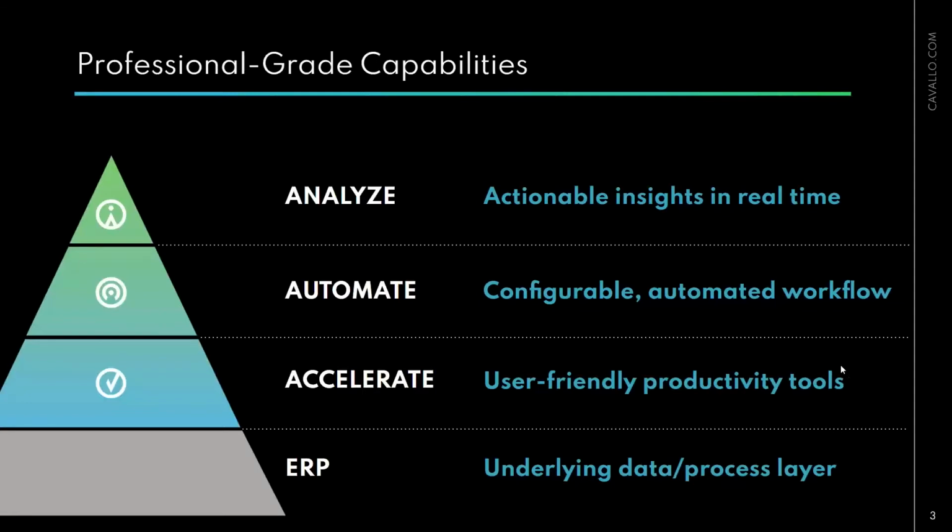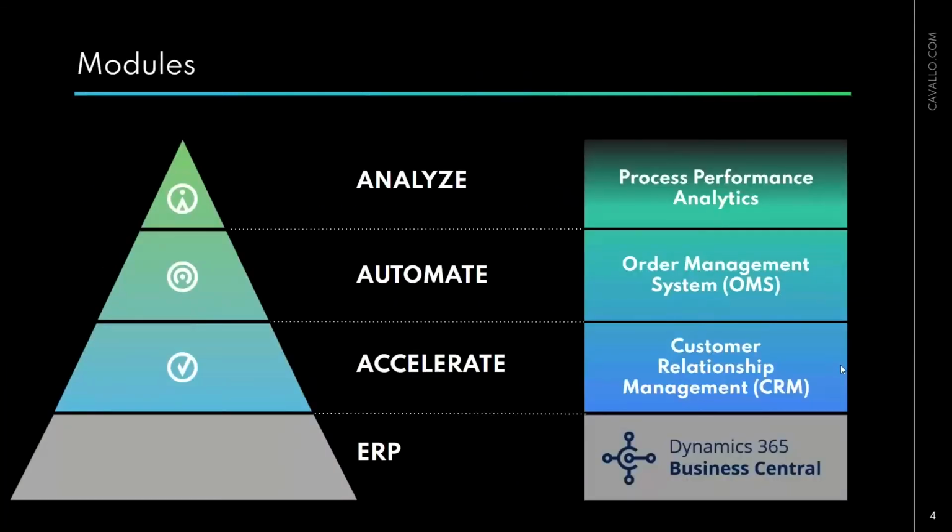In terms of our modules, specifically here for Business Central, we have a very robust CRM set of capabilities that provide customer management, order entry, things of that nature to really make sure that sales reps and customer service reps are tremendously productive.